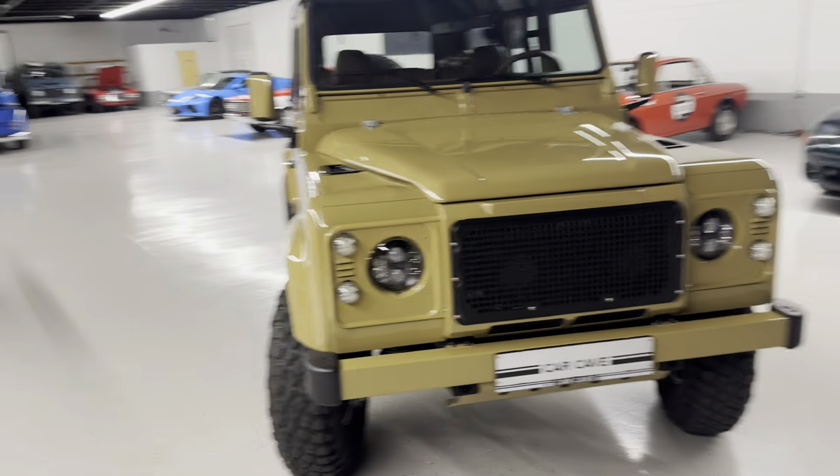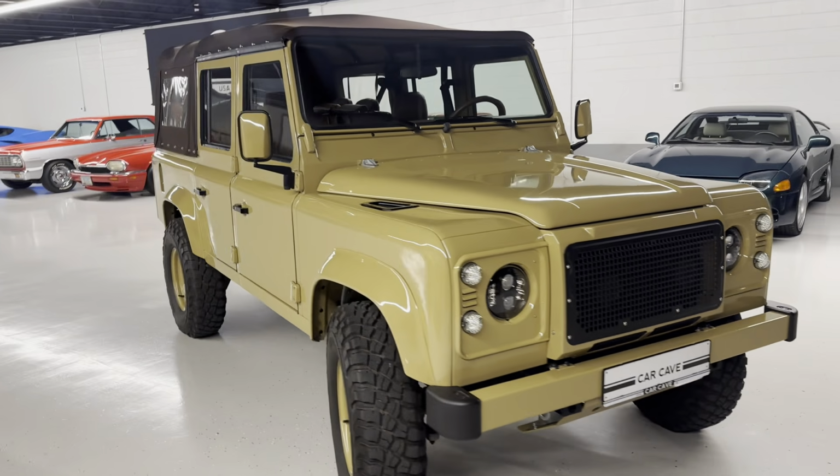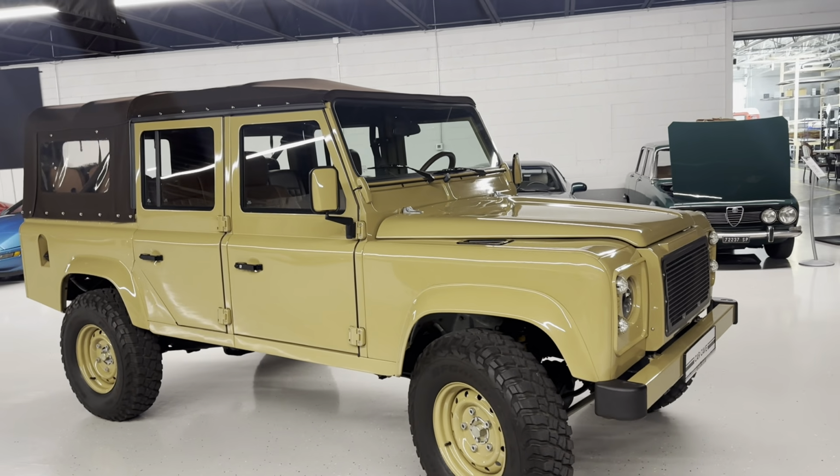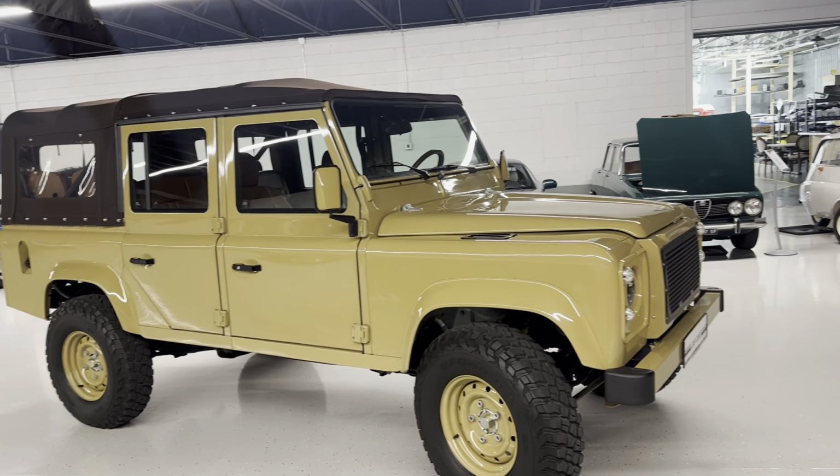What we're looking at here is a 94 Land Rover Defender 110 factory-built V8. It was a NATO vehicle that went to the Balkans region, then was restored. So you see how the bulkhead doesn't have any vent flaps. It was a factory-built AC V8.